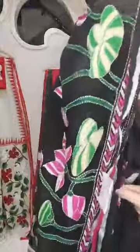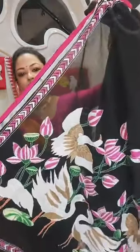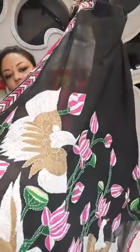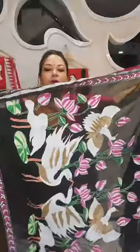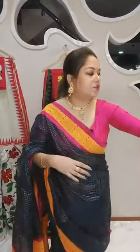So this is the blouse piece. Hand embroidered katha blouse. I'll show you once again the work closely. This is all handwork katha in pure cotton. 4500. I'll just show you the stunning bird concept in this. The bird is amazing, beautiful flying birds. All handwork. This is the work. 4500. We'll take orders for this also.